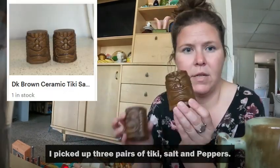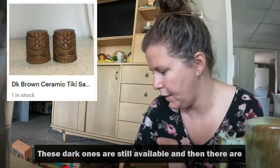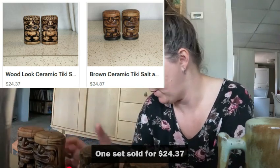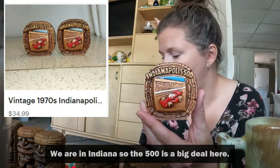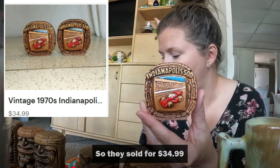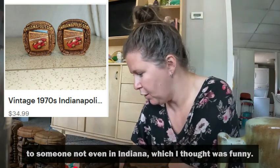I picked up 3 pairs of tiki salt and peppers. These dark ones are still available. And then there are 2 pair of these lighter ones. One set sold for $24.37 and one set sold for $24.87. The Mister snagged these Indianapolis 500 salt and peppers. We are in Indiana, so the 500 is a big deal here. So they sold for $34.99. To someone not even in Indiana, which I thought was funny.